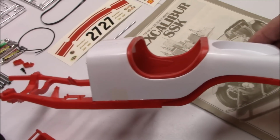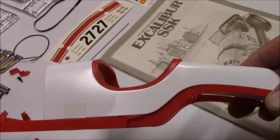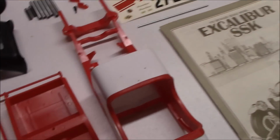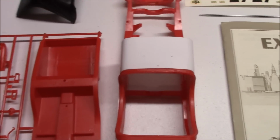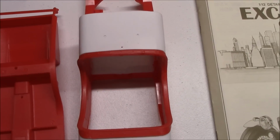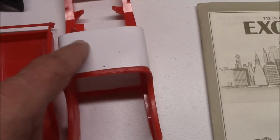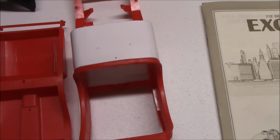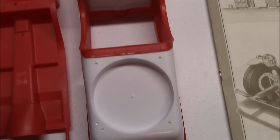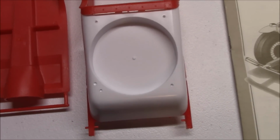and chassis, and the plastic on it is really, really nice. I had planned all along on leaving this one red and white just like it is on the box art. So I'm thinking that all I'll have to do is just polish this out real good, and I won't even have to paint it. Because there's no swirls in the plastic or anything. It's really, really smooth. It's really, really good shape.